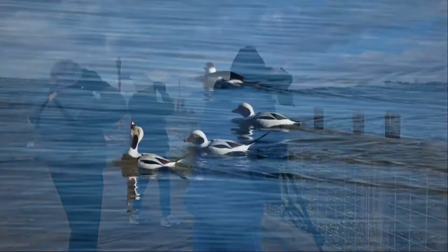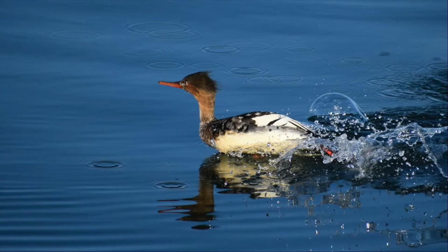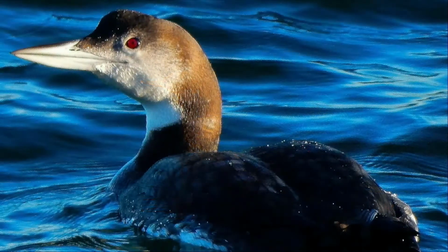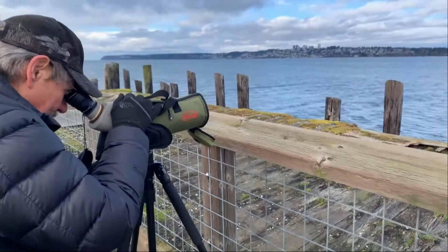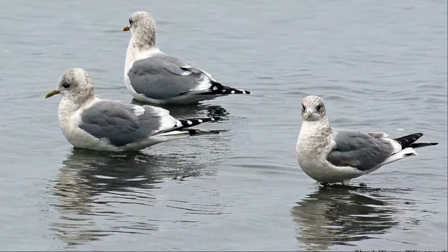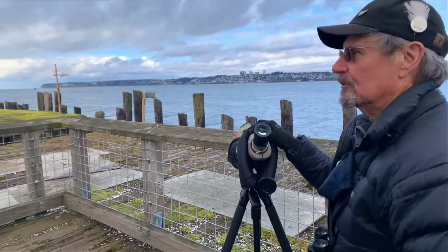Okay, there's more long-tailed ducks. And over here we've got some red-breasted mergansers, a flock of mergansers that we saw fly in earlier. Here's another common loon. We have usually seen numbers of red-throated loons. Oh, okay, so we've got some mew gulls flying by here. We usually see more of them here. They're a wintering gull that is here when they're not up in Alaska and northern Canada breeding.